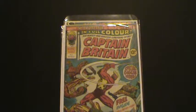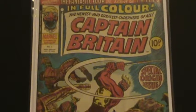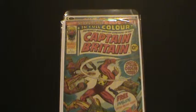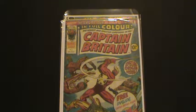And here's the first official appearance of Captain Britain. I know there are a lot of activists out there that say FOOM 15 is the first appearance. That is the first preview. It's a sketch, whereas this is the actual first appearance. Unfortunately, the mask did not come with this one. Moving right along.